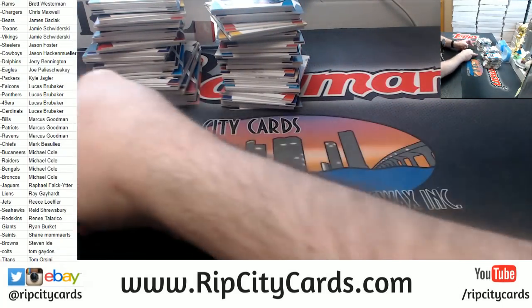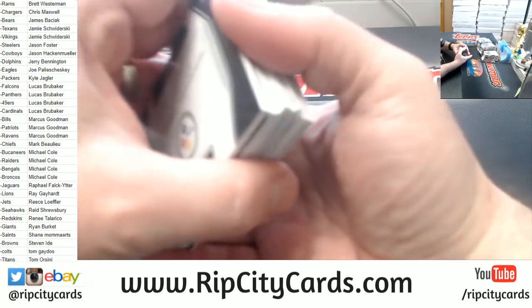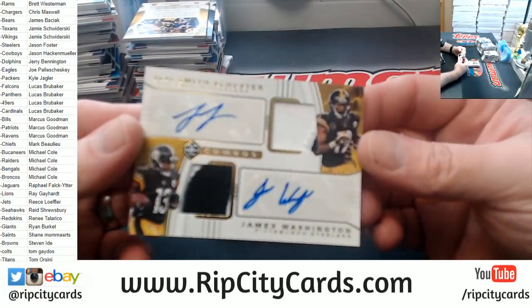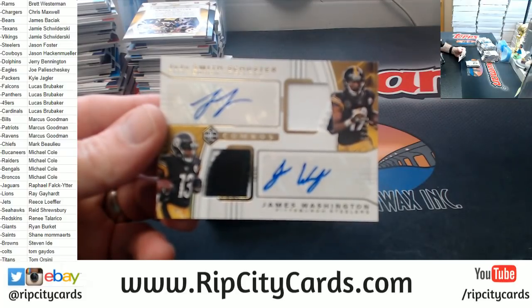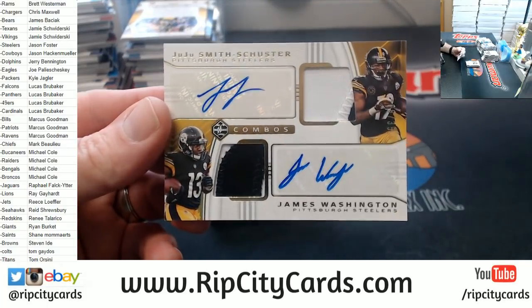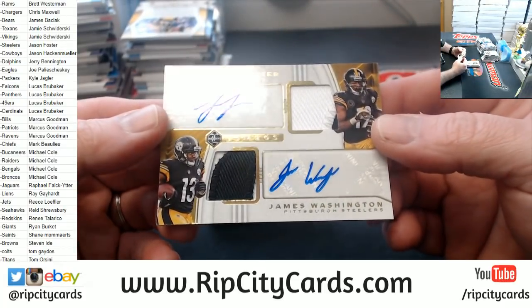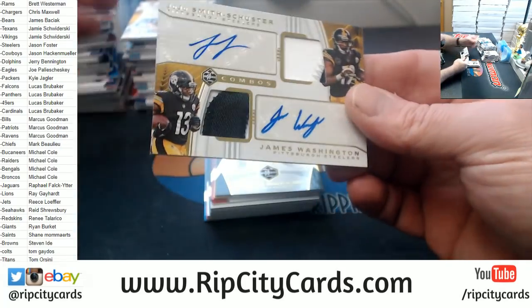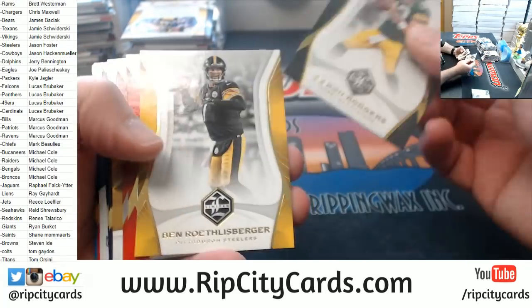All right, let's make a little bit of space here and see what these things look like. Focus. There we go. Nice one for the Steelers. Juju and James Washington dual combos to 35. Nice way to start this.